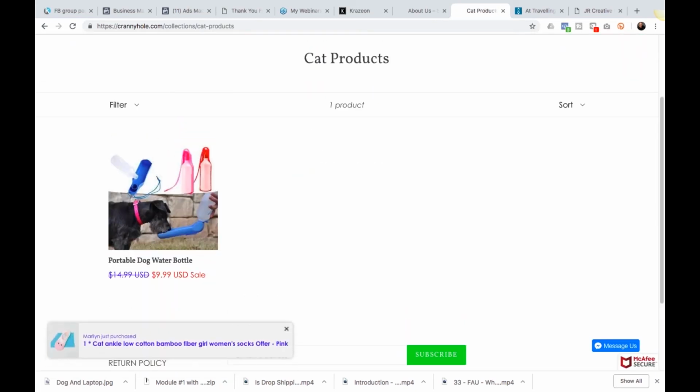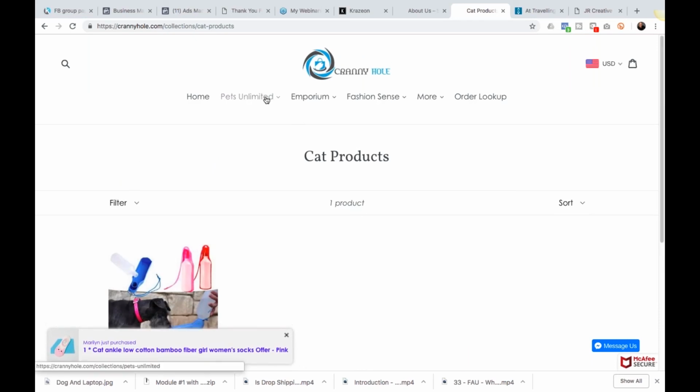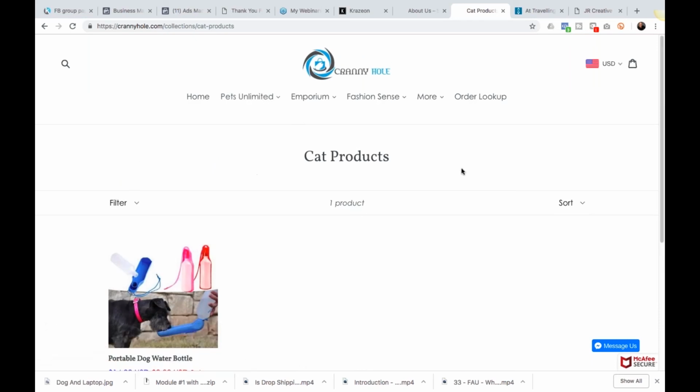So keep in mind, guys, if you're going to have a category, you need to have five or six products or don't start the category yet. What's happened with this site here is they've added a lot of categories but have very few products.